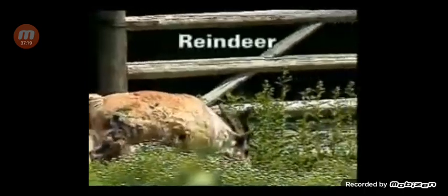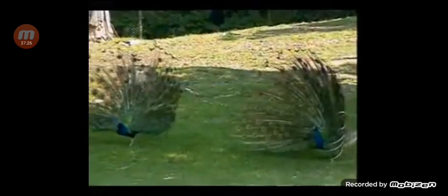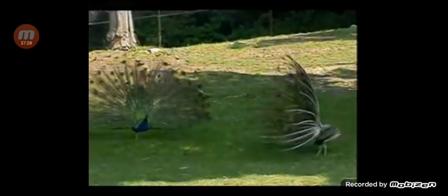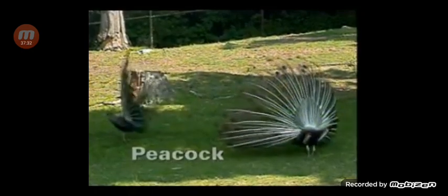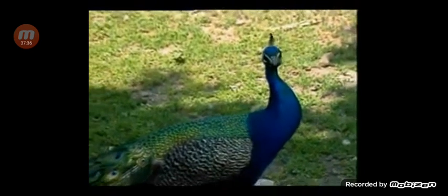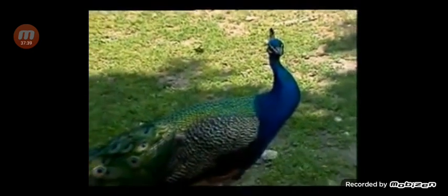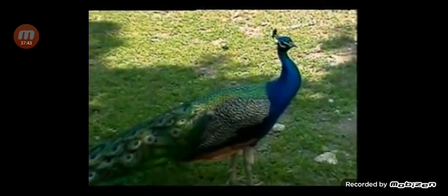This is a reindeer. A reindeer is what drives Santa Claus's sleigh. See the pretty birds? These are called peacocks. They have big, big feathers and pretty, pretty colors, blue and green and silver. Peacock.